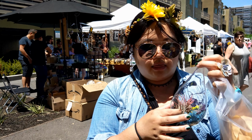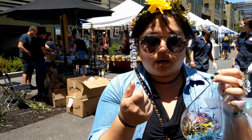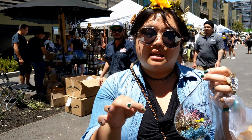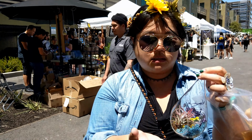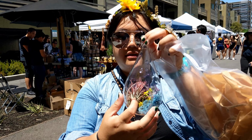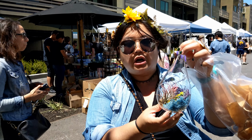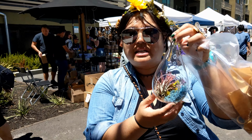I asked the guy how you take care of it, and he was telling me that you can either spray it once a day with water, or you can soak it for 10 minutes in water once a week. So it's pretty easy to take care of. I chose the only red plant I could find because I really like it being colorful, and I was going for an almost underwater theme with a dinosaur.